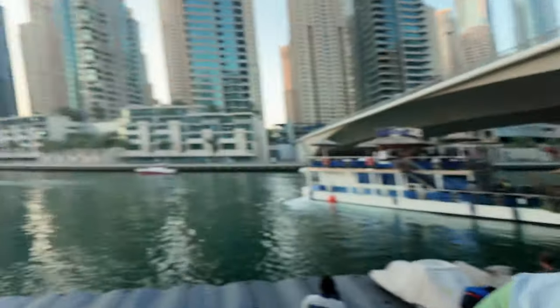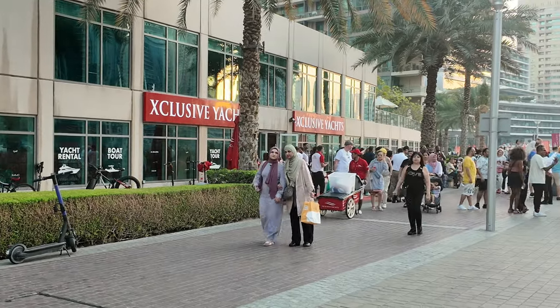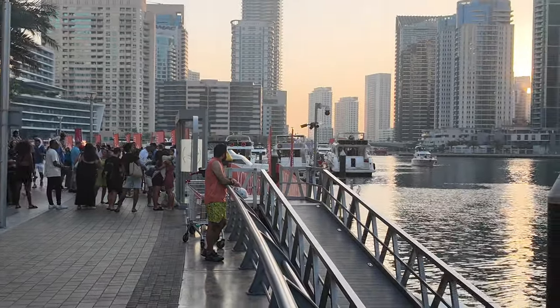We did it with exclusive yachts. I will show it. You can find it there. That's what we used. And like I say, I really, really like it to do this. And I fell in love with this. And here we are back in the Dubai Marina with these big skyscrapers behind me. It's surrealistic, it's unreal, all these buildings, they are coming more and more, so it's crazy.